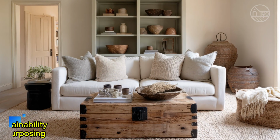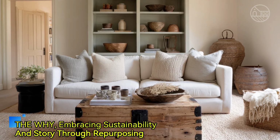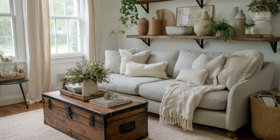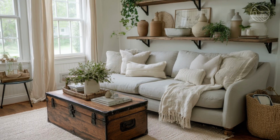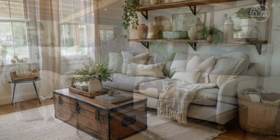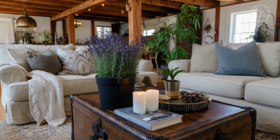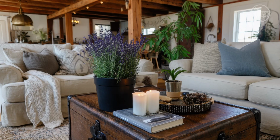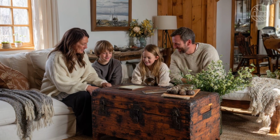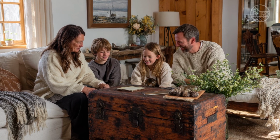Section 1. The Why: Embracing Sustainability and Story Through Repurposing. Let's start at the very heart of the matter. Why? Why go through the effort of hunting down old, sometimes broken things, spending hours cleaning, repairing, and refinishing, when you could just click Add to Cart on a shiny new piece that arrives at your door in 2 days? The answer is a powerful combination of ethics, aesthetics, and emotion.